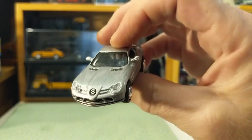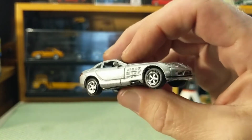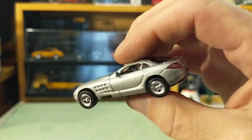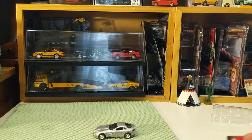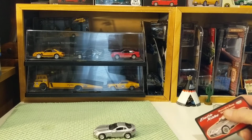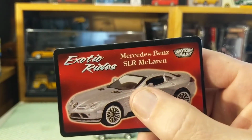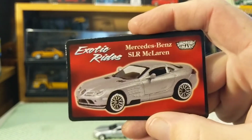Now, if I'm not mistaken, and I hope you'll correct me if I'm wrong, I believe Hot Wheels did a version of this car. I'm not 100% sure. But does anybody else know whether Welly or Norev or Siku have done the Mercedes-Benz SLR McLaren? This is not something that I will chase variations of.